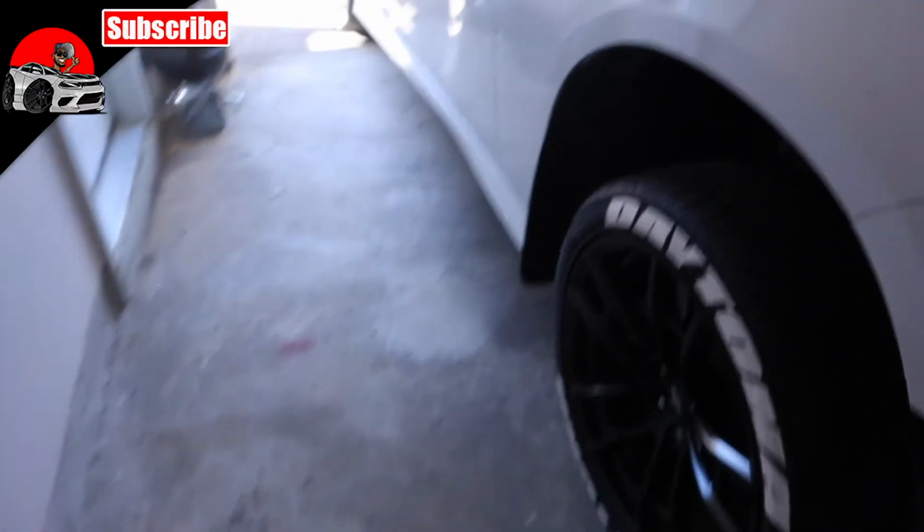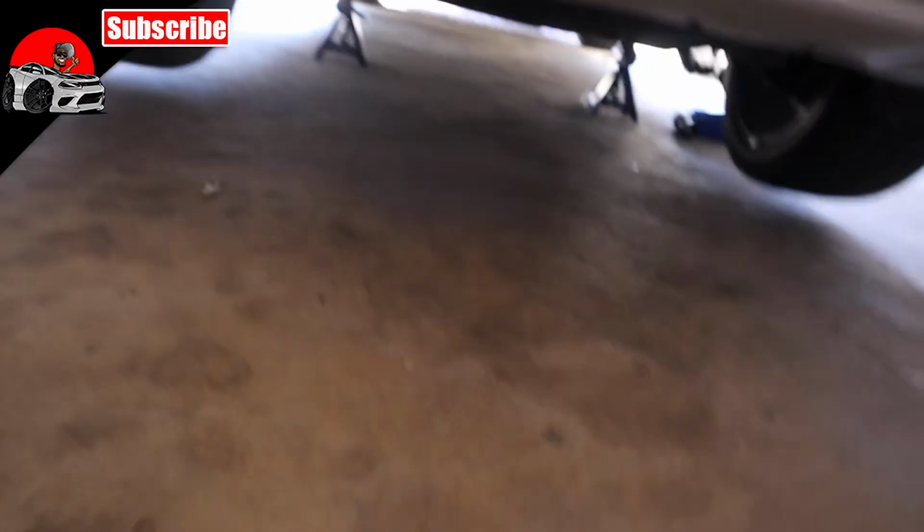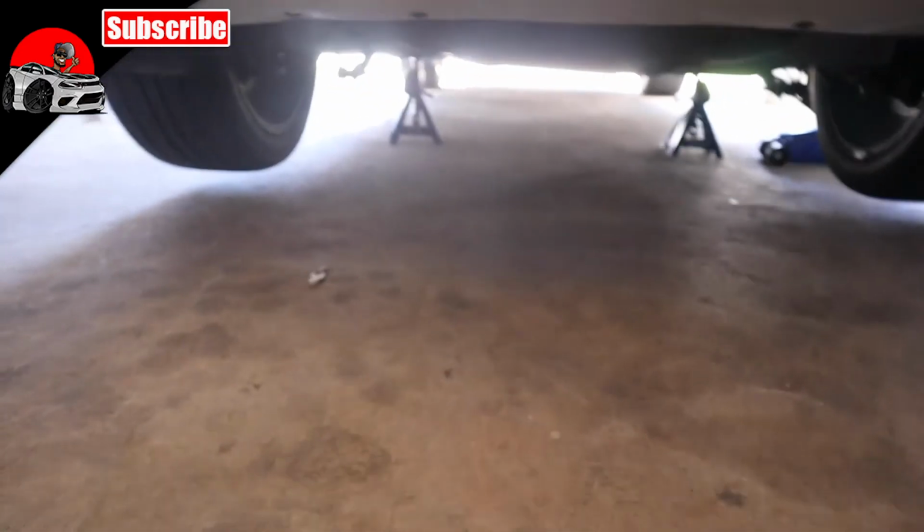Come back, y'all. All right, so we got the car all lifted up, sitting on the two jack stands, also with the jack. So this side, of course, is sitting on the jack stand. See right there. And come around this side is where we also have a jack stand back there. And we have the jack as a backup. Always, always use the jack as a backup. And of course, we have plenty of room to get up under there the way we need to.